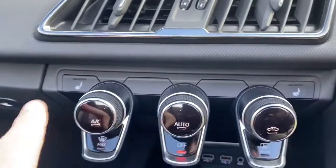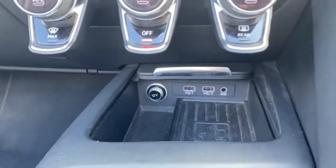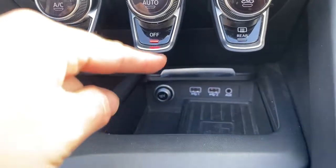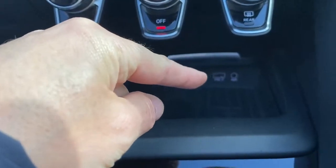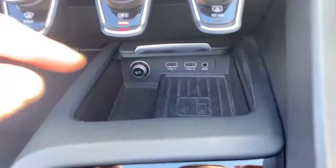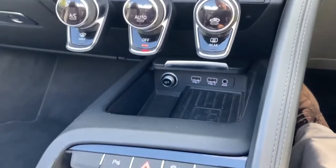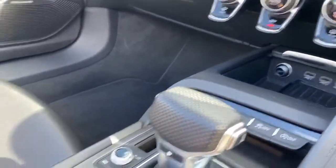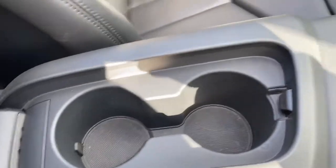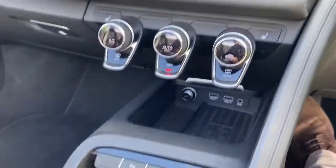Heated seats on both sides are there. Tucked in very neatly underneath there, you can see you've got your 12-volt charger. You've got two USB interfaces there, and you've got an auxiliary. And on top of that, you've got wireless charging, so you can just pop your mobile phone on there. And assuming your mobile phone supports wireless charging, you're up and running. And it's nicer to have it there than tucked in behind your arm.